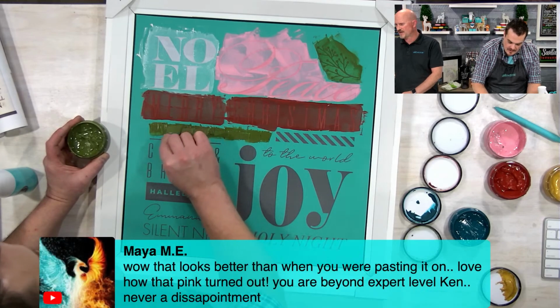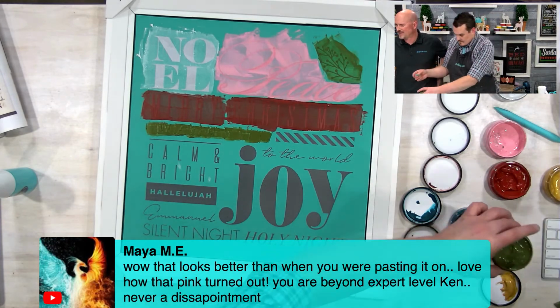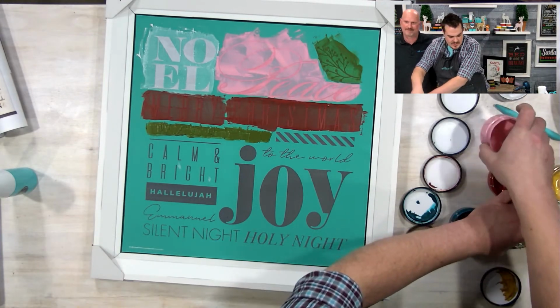Maya says, wow, that looks better than when you were pasting it on. Love how that pink turned out. You are beyond expert level, Ken. Never a disappointment. Oh, you're so sweet.